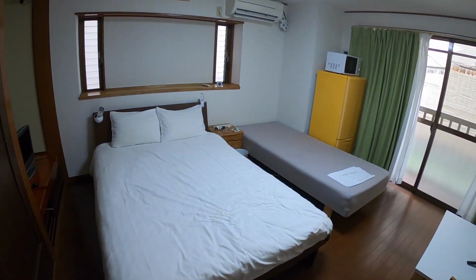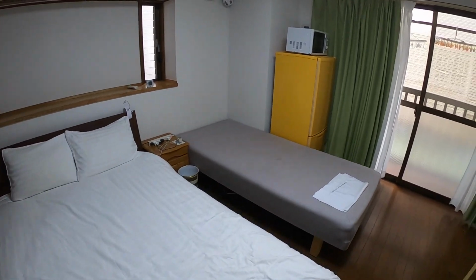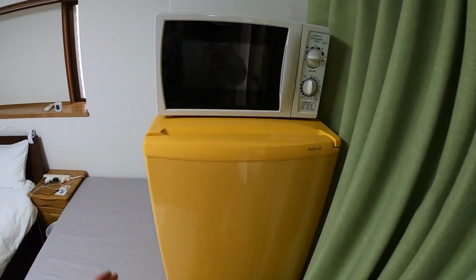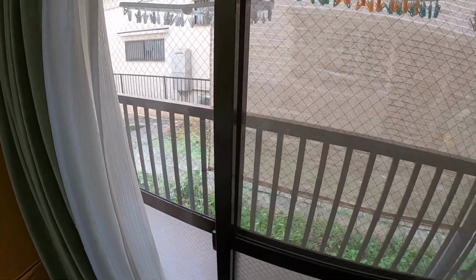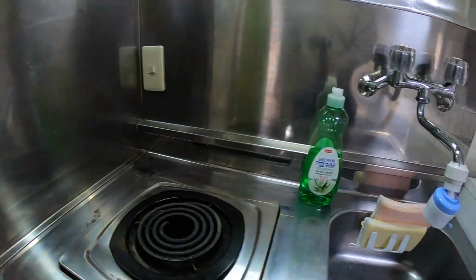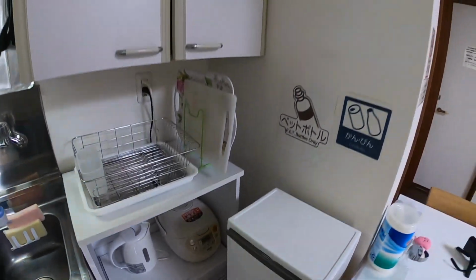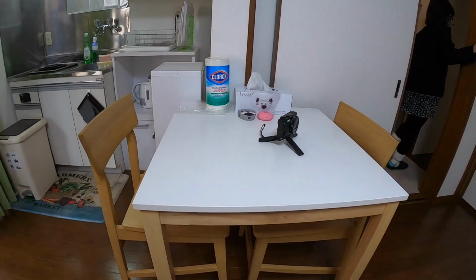Alright, so for room number 1, there's 2 beds, a double and a single. If you come along this way, there is also a microwave and a refrigerator. I believe every single room comes with a balcony. And then this one has a little burner, as well as a sink, some dishes, appliances, and a nice little table to enjoy your late night convenient meals at.